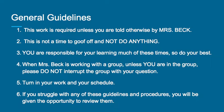Okay, some just general guidelines. This work is required unless you are told otherwise by Mrs. Beck or another teacher. Required. Yes, that means you need to do it. This is not a time to goof off and do nothing. You are responsible for your learning much of these times, so you need to do your best.